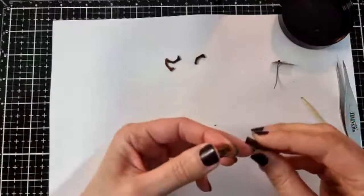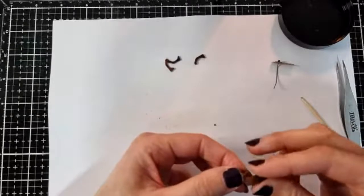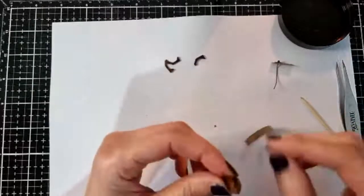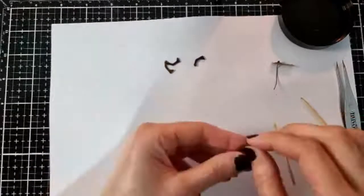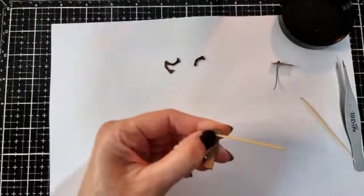It's a little tricky because I want this to fit on top. Ooh, okay, I have an idea actually. I'm going to use this toothpick.